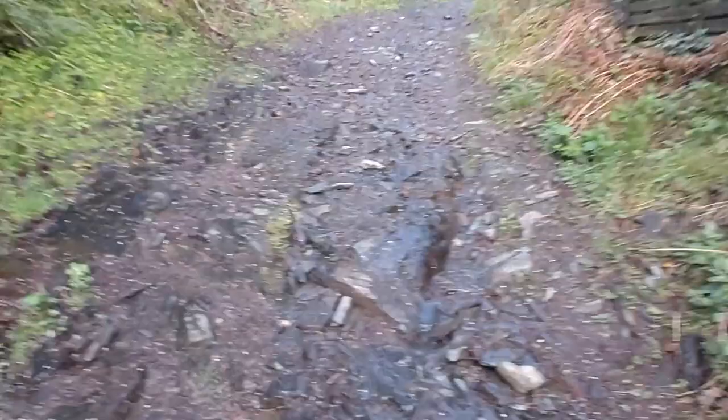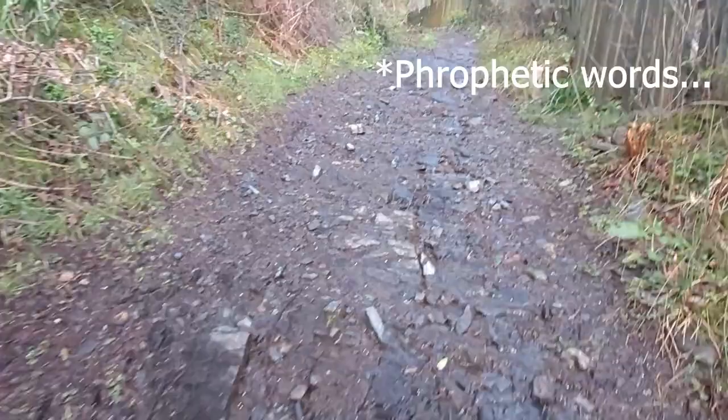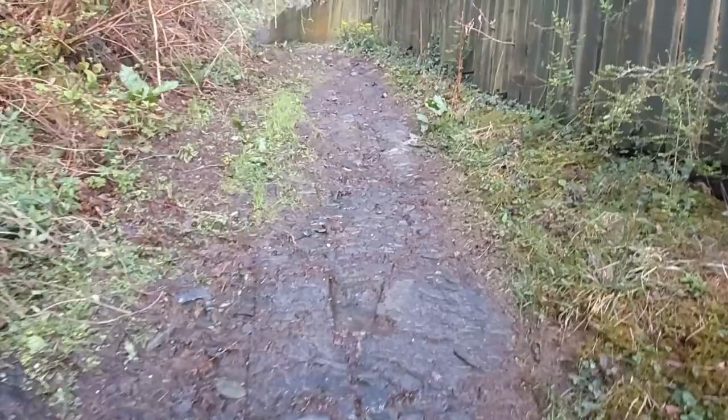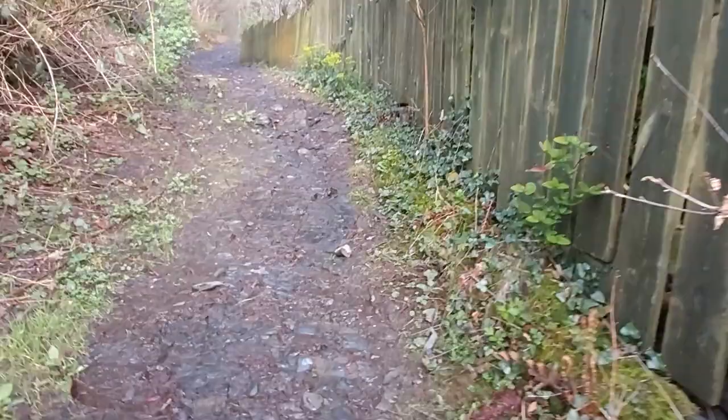Very slippery. Watch your feet up this part. This is bedrock slate with mud, pine needles, and a lot of water and a fair amount of slime. But isn't that what walking fells is all about?